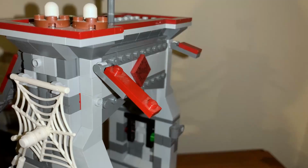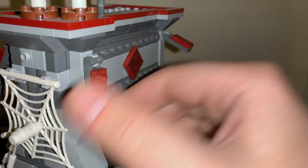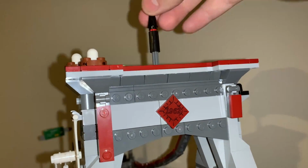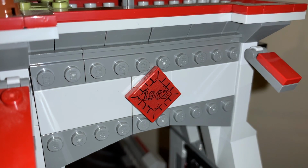The back of the bridge here features these smaller versions of the cables. It is not a fully formed bridge, in hopes that you maybe go and buy a second one which can kind of connect onto the back here. There's a 1962 sticker to signify the creation of Spider-Man.